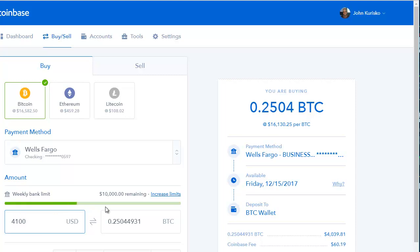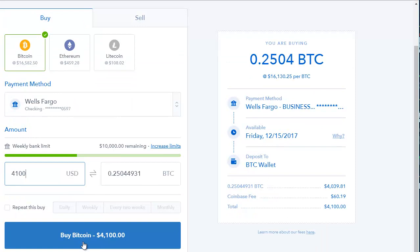Buy Bitcoin 4,000. Now, let's see where we are in the Bitcoin. Bitcoin's pulling back a little. Again, I'm not going to worry too much about the price I'm going to get. I do think Bitcoin's going to go much higher.